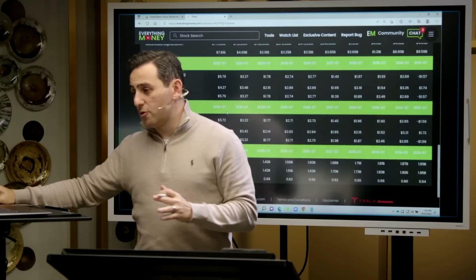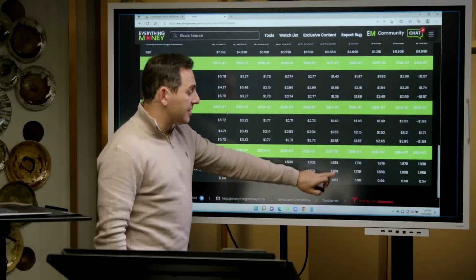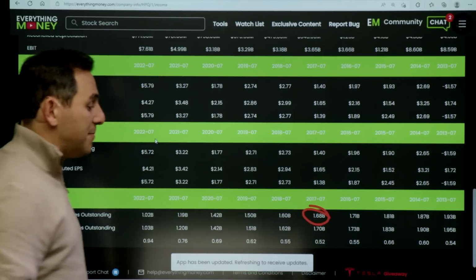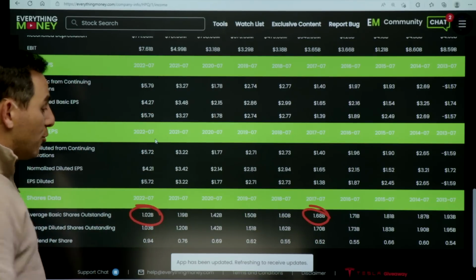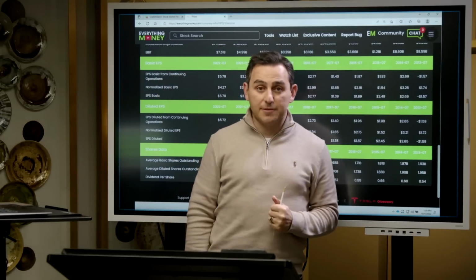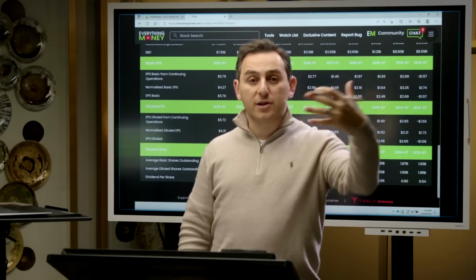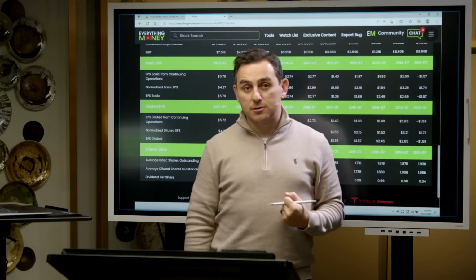So where do we go there? We scroll all the way to the bottom of the income statement, and we go back to the 6th year, the end of the 6th year. They had 1.68 billion shares, and now they have 1.02. Definite check mark there. They have definitely decreased the number of shares outstanding within the company. They're giving every existing shareholder more and more of the company as they buy back more shares. And I like that they're doing that even with making the acquisitions. You would think there would be.